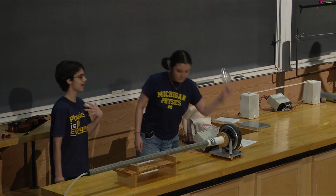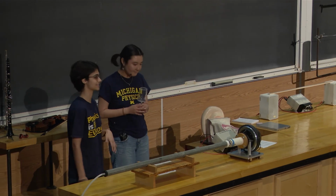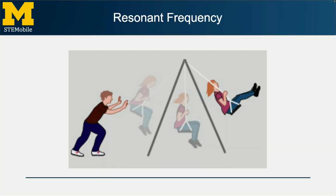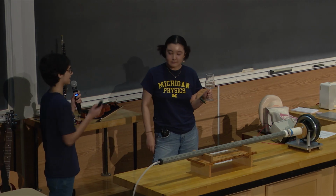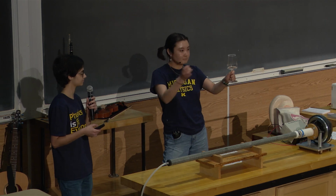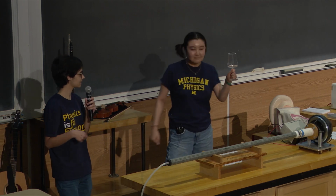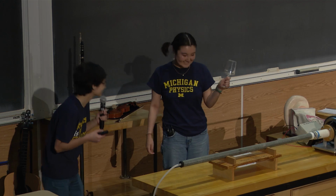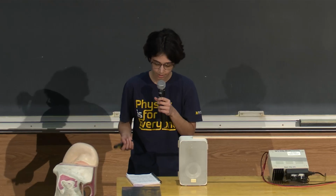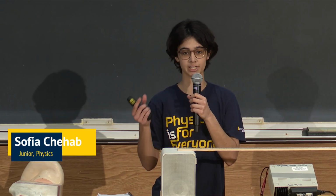So every object has its own resonant frequency, which we can actually hear in this glass when we flick it. We also know that sound is a bunch of vibrations moving through a medium.